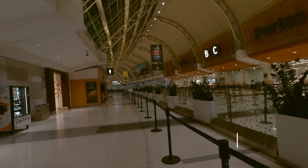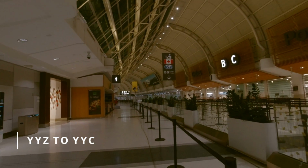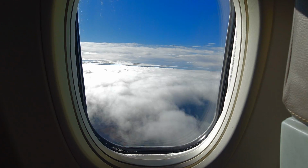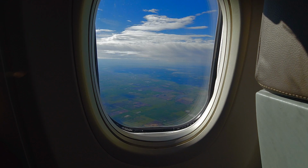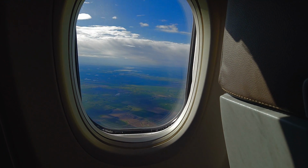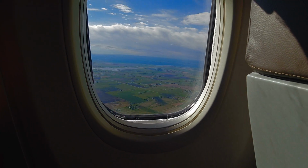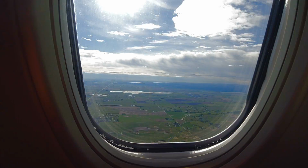For our airlines, we decided to go with Flair Airlines, and it is comparatively cheaper than other airlines if you're traveling light. It cost us approximately $350 round trip for a person. You can also choose to go with other airlines if you do have baggage with you.